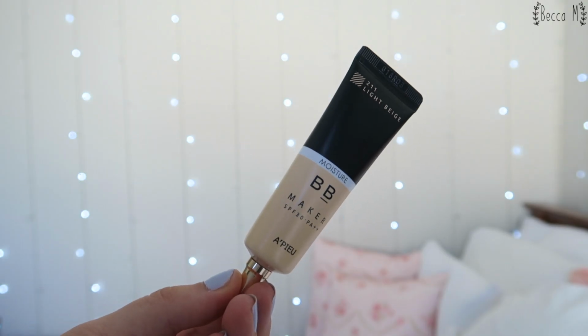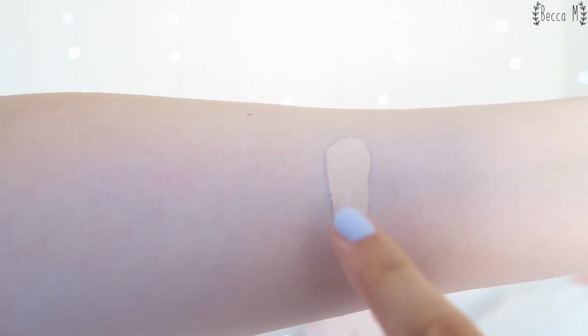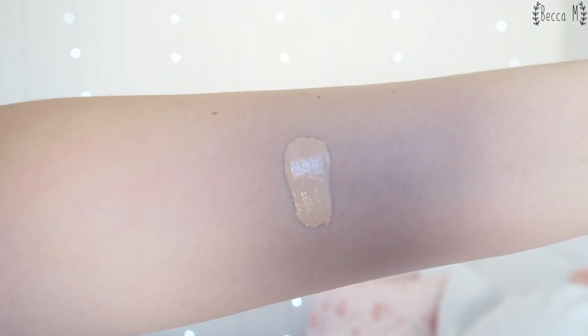The packaging of this BB cream is very simple. It has a small squeeze tube for the opening, and the outer is just yellow and black with some text on it. I have the shade 211, which is the lighter of the 2 shades offered. So this one is light beige, and then they have 212, which is natural beige. And here it is in comparison to the rest of the foundations in my collection at the moment.